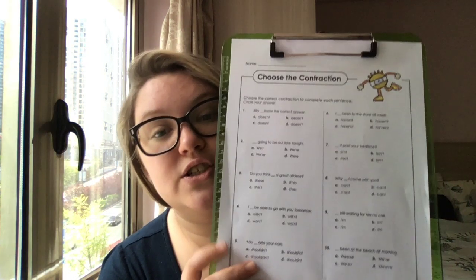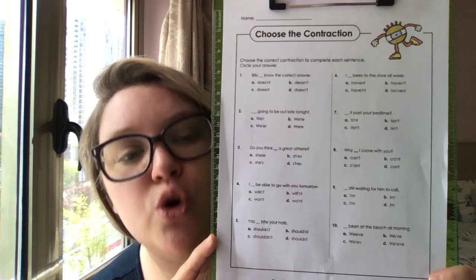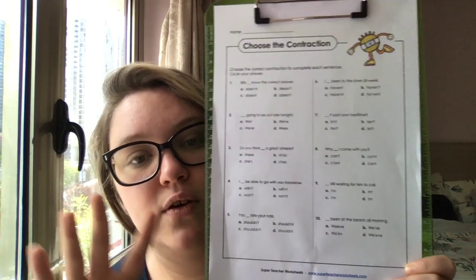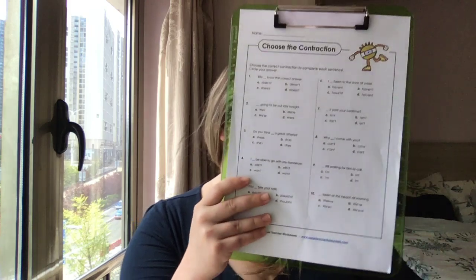Okay, now, the last thing we're going to do is I'm going to show you your homework before you guys do a little reading. I want you to take notice of the contractions in the reading. Don't find a reading with lots of contractions. All right, so this is your homework. This is multiple choice. It means you have many choices. But here you only have 4 choices. So you don't have to print this. If you cannot print, it's okay.